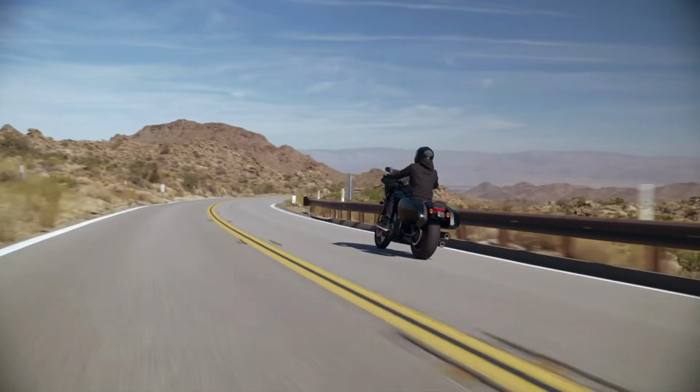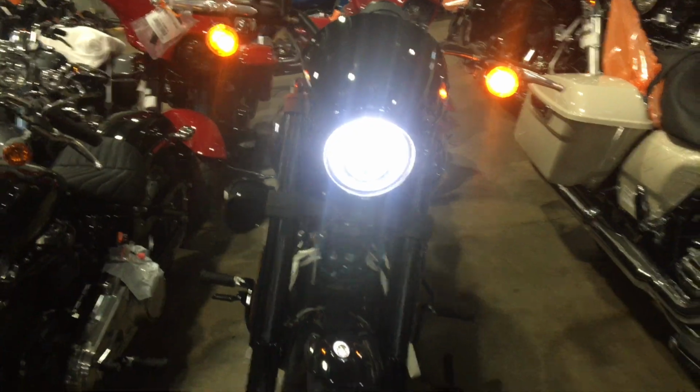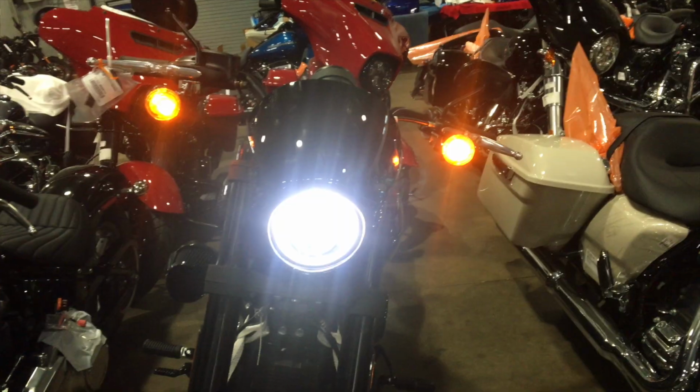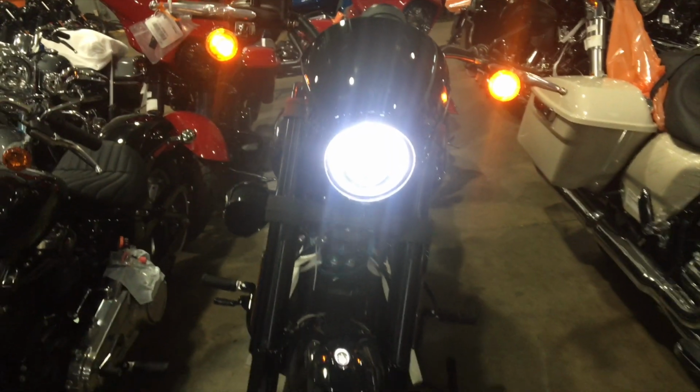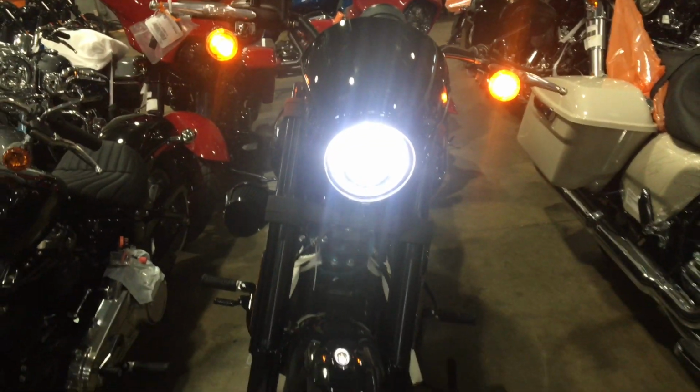I think Harley Davidson missed on not providing LED indicators for the front and rear. Yes, it comes with a Daymaker headlight and the tail light's also LED, but come on Harley Davidson, it's 2022. Let's make all of the lights LED.